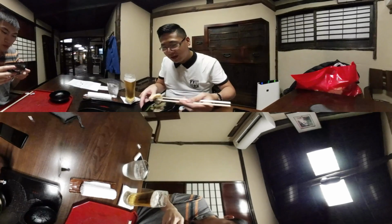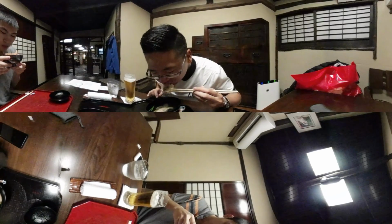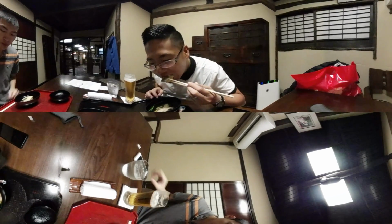It tastes very similar to shark fin, and the texture is definitely really close to shark fin. I don't know if it is in fact shark fin, but if it is, then good stuff. I'm gonna go straight in for this piece of fried fish right here. Obviously, when you put fried fish in soup, it's gonna get soggy, but it still tastes really good.